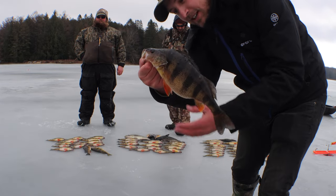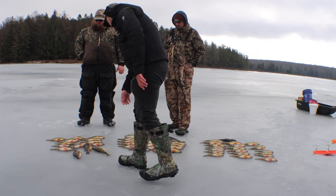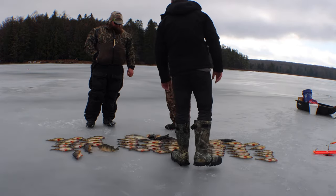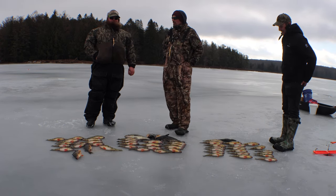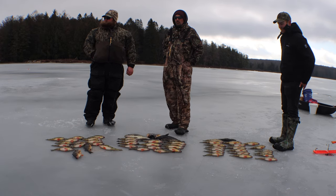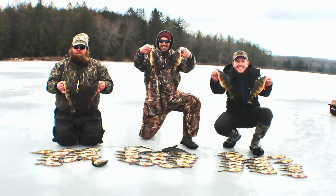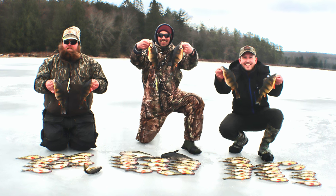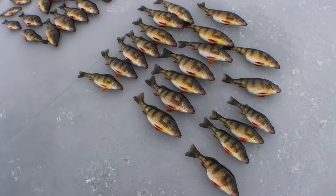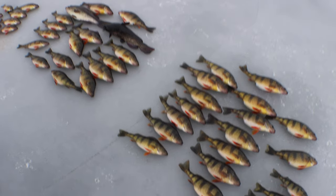Fish today are small. It's just one of those days. So was I, the one evening. Didn't get a bite.